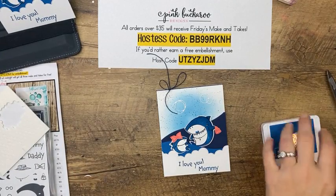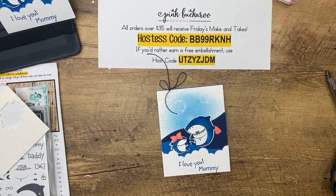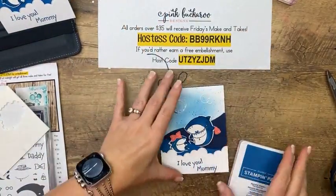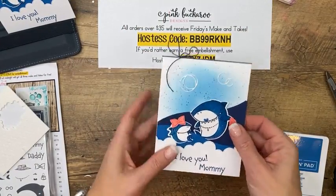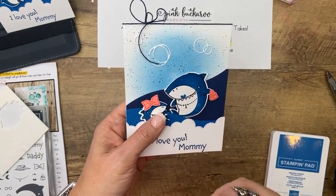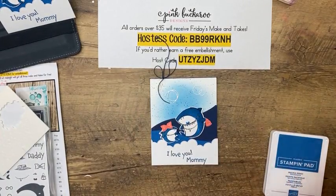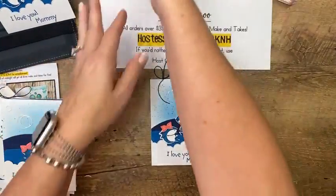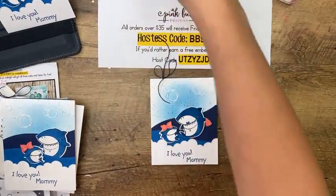Okay, let's see. Let's make room for card number two. Now, card number two, I'm really excited about. I know, the little purse is so cute, isn't it? So cute. And the little lipstick right there. I would not have known what that was, except I saw somebody's card on Facebook with that, and that's kind of what sold the set for me. When I saw the little kissy lips, or little lipstick, I thought, oh my gosh, you've got to be kidding me. So cute.